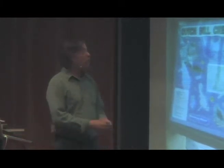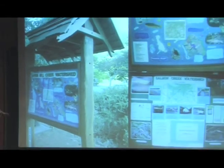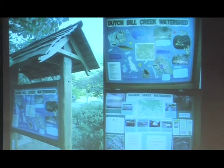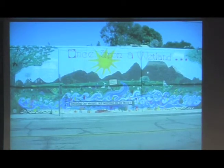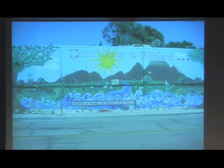So here's a little watershed display sign that I got some Rotary Club money for. Dutchbill Creek and Salmon Creek are on either side in Occidental where I live. That town's on a saddle. And so we made some little fish trusses, and there's redwood from a tree cut down in town that we milled up on site. And this is a piece of artwork. You better look up, girl. I'm giving her props for her piece here. You have to pander to the locals, at least down in Ventura here.